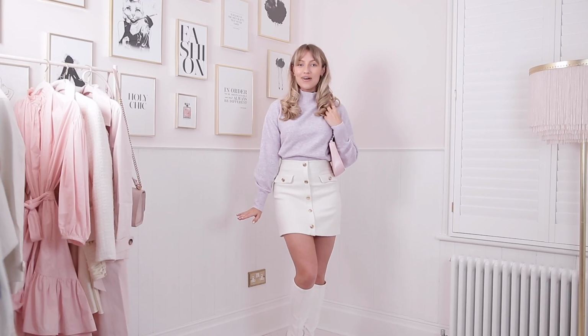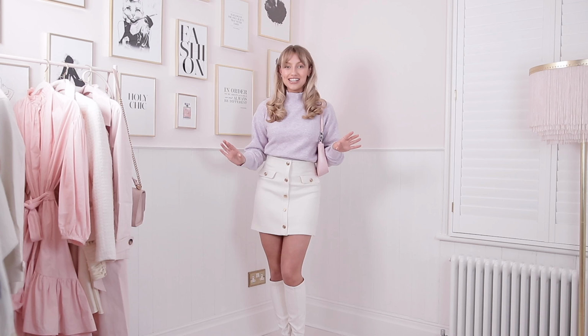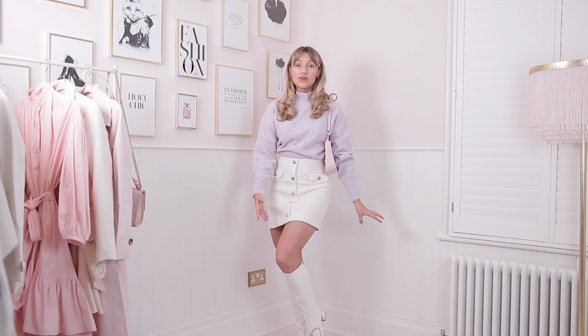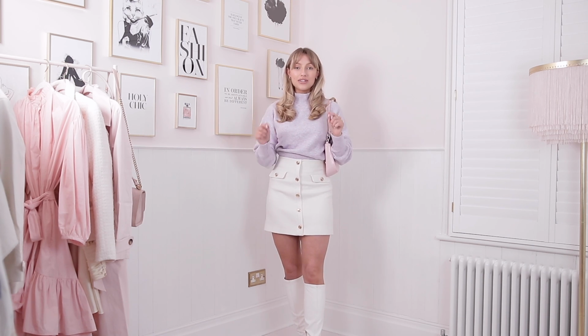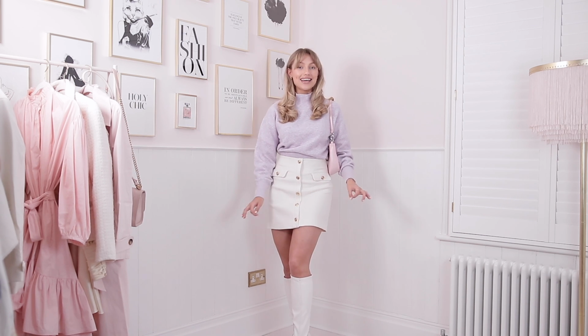So next up, I have this super adorable, also slightly 60s inspired look. Actually, no, it's very 60s inspired, especially with the white boots. These white boots are my life. Unfortunately, these ones are old. They're from River Island a couple of years ago, but I did see a very similar pair on Karen Millen, so I'll link them down below. I did order them, but I accidentally ordered them in black, which is not very useful, but I will link them down below because really a pair of white knee-high boots for me in spring is essential.